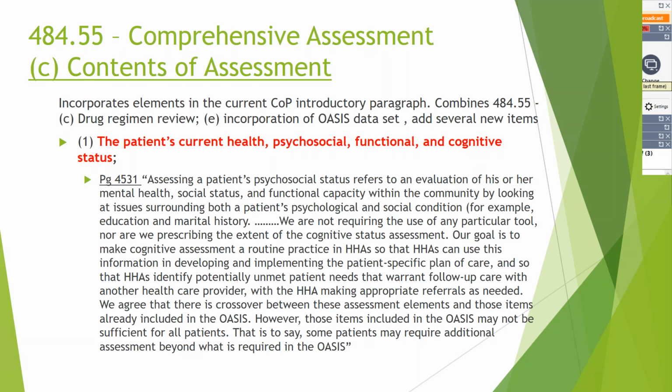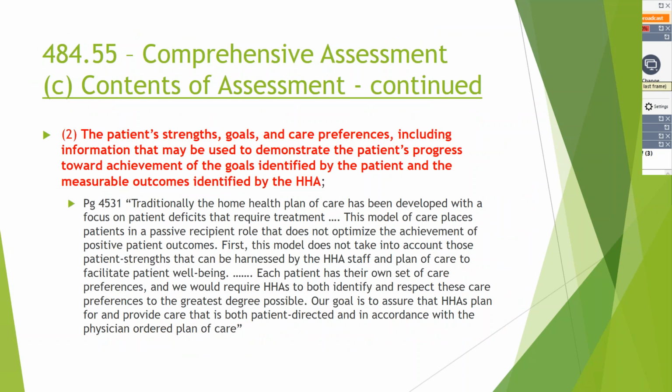Just be sure that you review to make sure that those specific areas are present and possibly ask for changes if needed and so on. The patient's strengths and goals and care preferences are a focus of the assessment now.